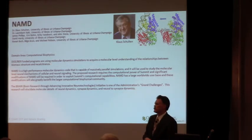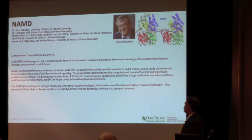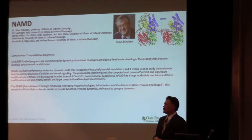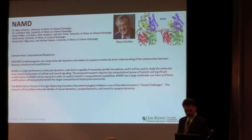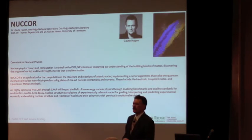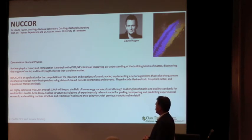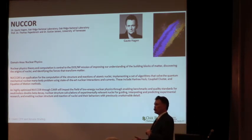Next one is NAMD. This is a molecular dynamics code that is primarily used for biophysical simulations. And Dr. Klaus Schulten from the University of Illinois at Urbana-Champaign is the PI on this project. And this is already a code that is running very well on GPUs, and so this is, again, a very good candidate for running on Summit. NuCCOR is a nuclear coupled cluster code that was developed at Oak Ridge, so now you know what NuCCOR stands for. So this is in the area of nuclear physics. Gaute Hagen from Oak Ridge is the PI on this project. And they will be taking this code and porting it to the GPUs.